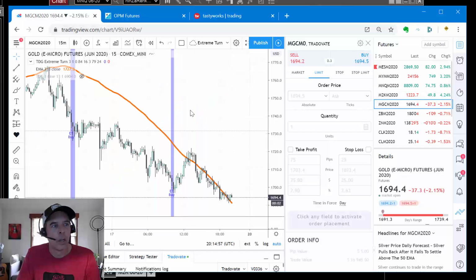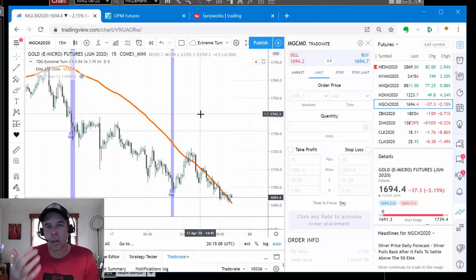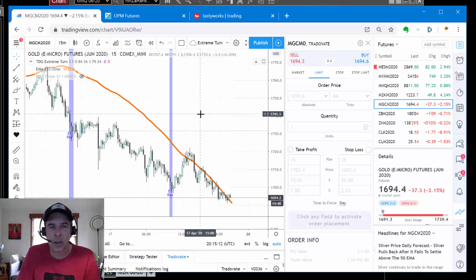Gold, however, nice buy here on gold at around 1699.17 led to almost a 20-point run there. These are 15-minute bars that I'm looking at. We'll often look at these on 30, 60, 15-minute. We even have some members of the group that like to day trade these using 3 and 5-minute bars.